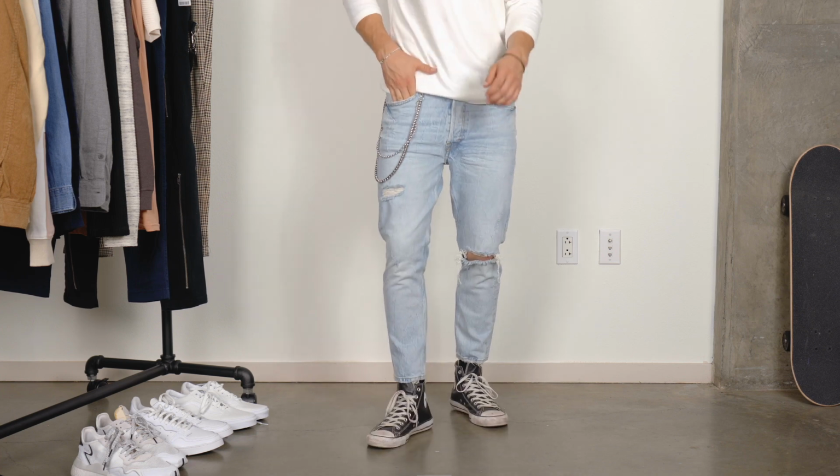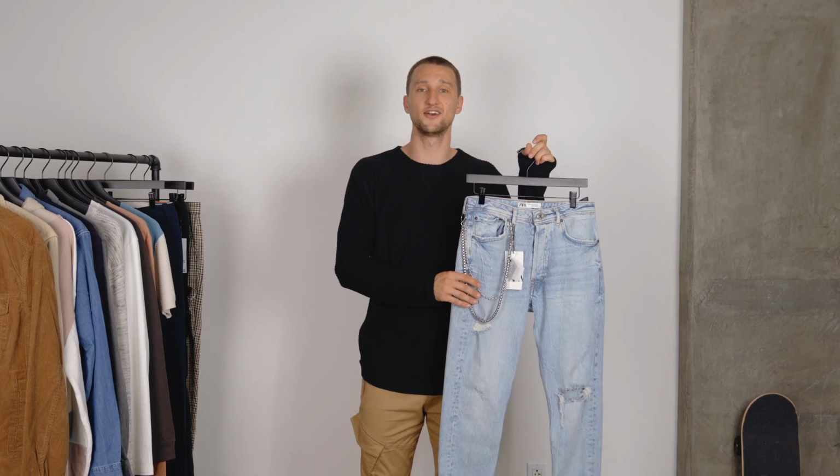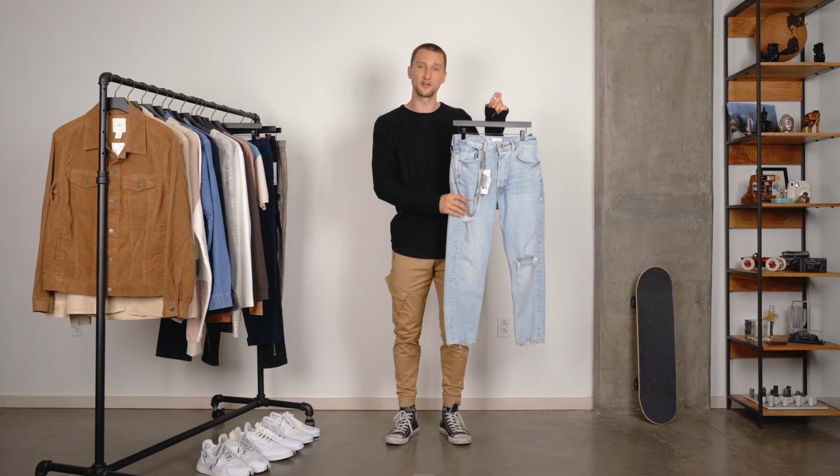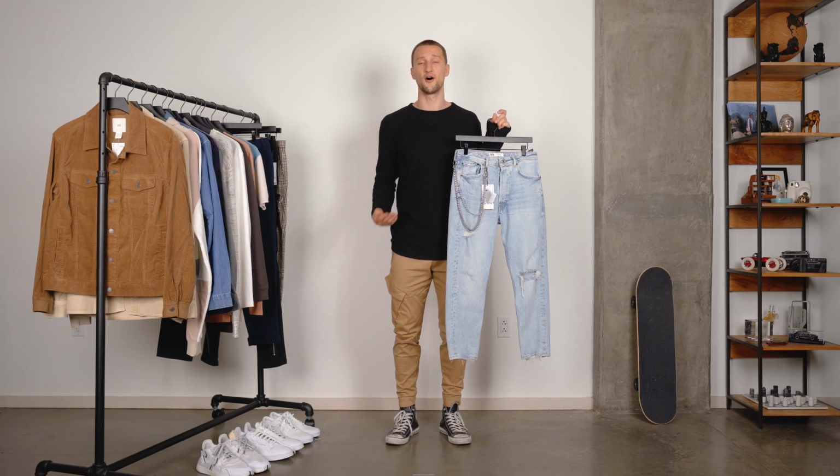And I think the color palette that we've got going on, something light colored, but still a denim, is a nice way to transition into the fall wardrobe where you have a little bit of summer left over with the lighter color on the bottom half.